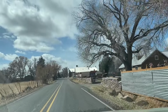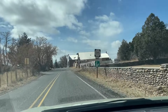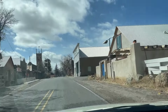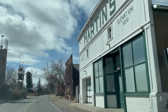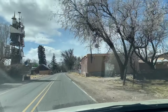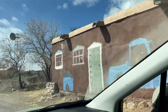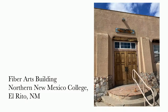When I lived in New Mexico, I was taking the Fiber Arts program at Northern New Mexico Community College, and when I lived there, Martin's, which is coming up on the right, was a grocery store that was open, and you could go in there and buy a soda or Pop-Tarts or maybe a can of Vienna sausages. My studio was in this building coming up on the right, and someone has now painted a truck on the wall of what was my studio 20 years ago.